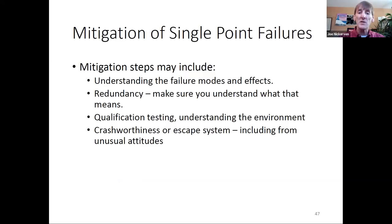Qualification testing and understanding the environment, in particular the vibration environment, and some form of crashworthiness or recovery for the operator, including from unusual attitudes. I mean, many aircraft that are subject to instrument flying rules have to go to unusual attitudes and then have the pilot deduce how to recover following.